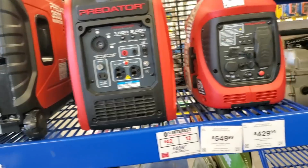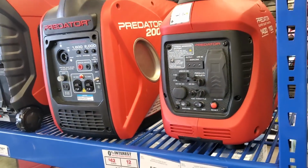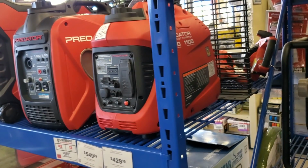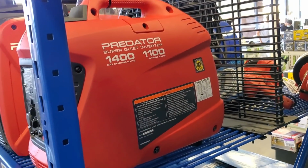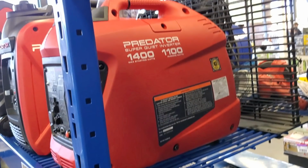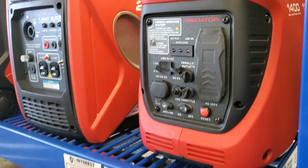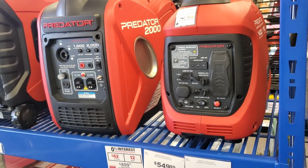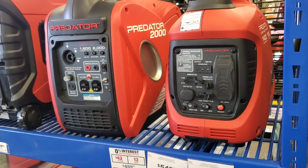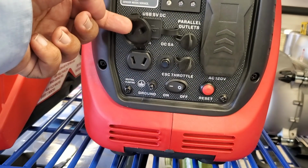Yeah, they got the new generators in stock, guys. This is one of the new ones, the little one here to the right. It's 1400 to start and 1100 run watts. I think it's a really great generator for somebody that can't lift heavy. Maybe for the kids, for the wife, or for somebody that goes out camping and can't carry a big generator like that, and you need something. It's not that powerful, but it is linkable.